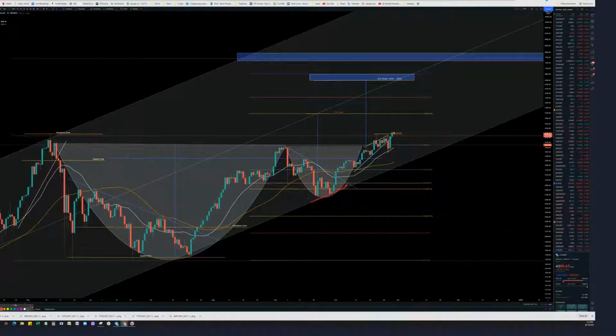I can't remember if I bought it there or not, but that would have been a beautiful spot to buy. If you know some strategy, that was the resistance, that was the support, and we just flipped it. Resistance, now acting as support. Here, resistance, and now it'll be acting as support. So if this was to come here, definitely buy, but I think it's too late. And you can see this white line acting.